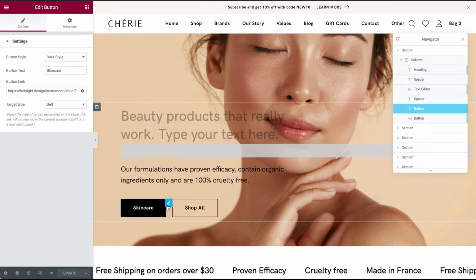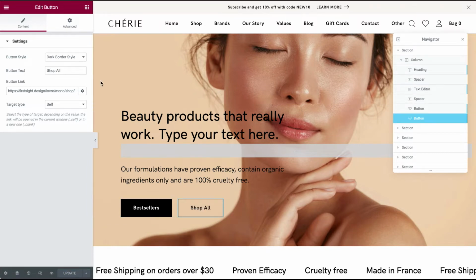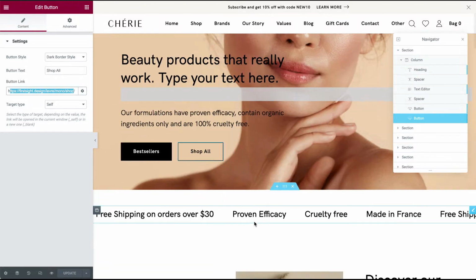Here are two buttons. I can change the copy on the button right here, button text. So it can be button 1, and I have to insert the link right here. Save changes, and to edit the second button, simply click on the edit icon, edit its text, change the link right here, and save changes by clicking on the update button.